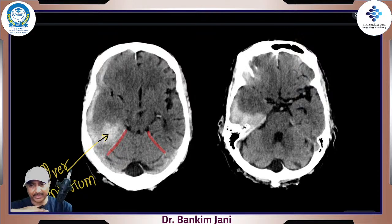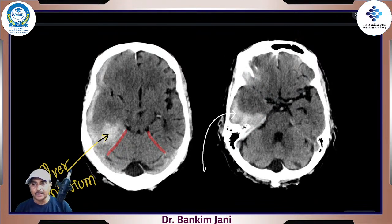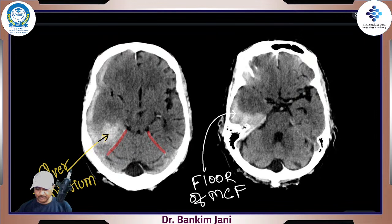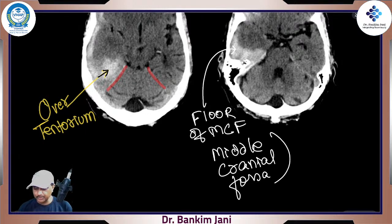If we still keep on taking the sections and we reach the floor of the middle cranial fossa. So that's the middle cranial fossa. This one, that one is the middle cranial fossa. I remove those lines. See, here it is. This is the floor of the middle cranial fossa. So when you see the skull, these are the fossas: anterior cranial fossa, middle, and the posterior. So this is the floor of the middle cranial fossa. Now visualize it.